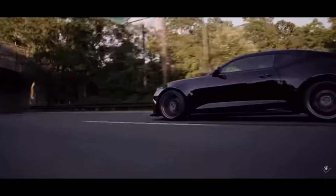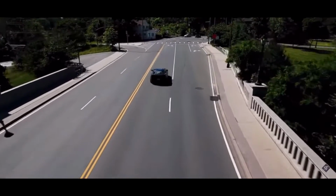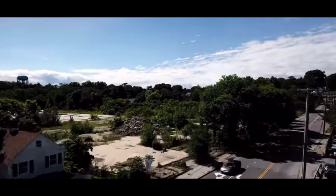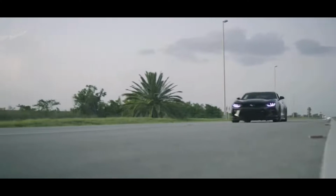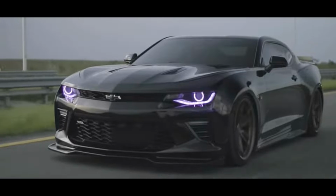And finally is the wonderful ZL1 1LE, which came with a 6.2-liter supercharged V8 that pumped out 600 horsepower and still to this day is within the top 20 fastest production cars to ever lap the Nürburgring. Beat that, Ford. In case you're wondering where the RS trim went, they pretty much replaced it with the LS trim, but you can still buy an RS Camaro if you live in China for some reason. They make them in China now.